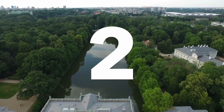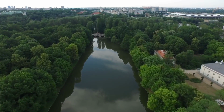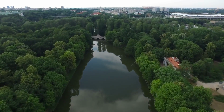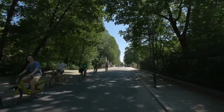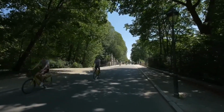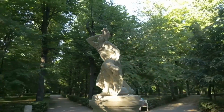Number 2. Leszczynki Park. Leszczynki Park, also known as Royal Baths Park, is the largest park in Warsaw. Designed as a park in the 17th century, it eventually was turned into a place for villas, monuments, and palaces. The Palace on the Isle is the foremost building in the park, located on the Royal Route in central Warsaw.